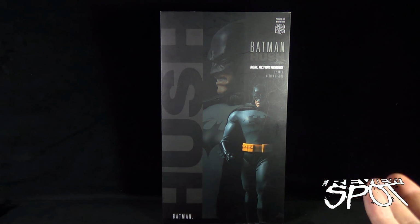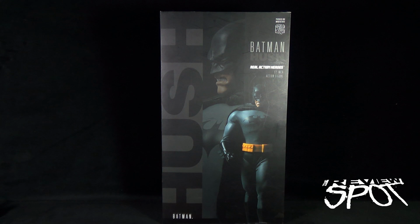And I've now picked up the Batman Hush figure. I definitely wanted to get this figure for a very, very long time. I also really wanted to get the Superman, but they only had the Batman in their stock, so I might see if maybe they can order the Superman in. This comes to us from the folks over at Medicom Toys. This is Batman depicted from Batman Hush.